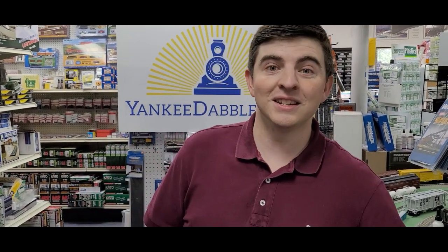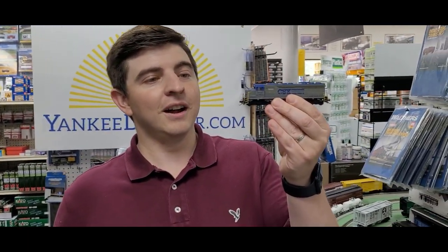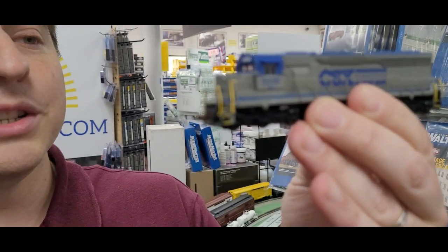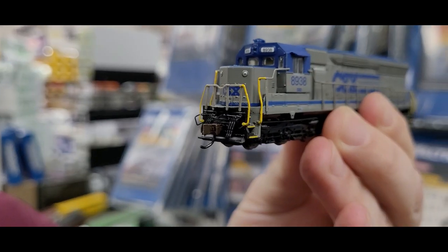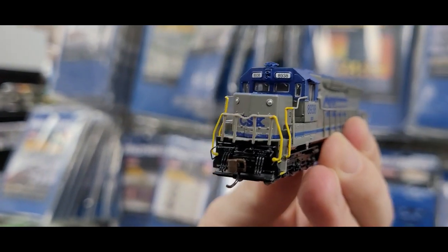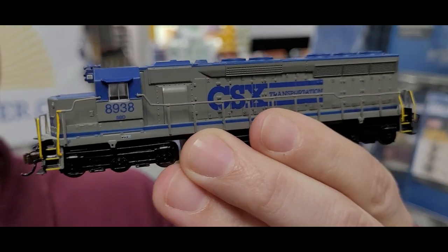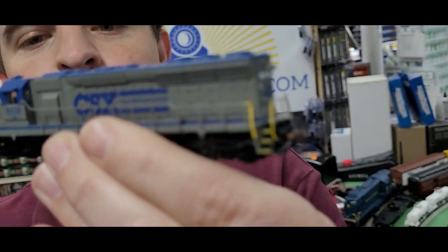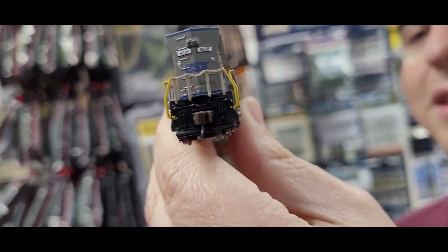These engines do have DCC. They do have sound. They are awesome pullers. I think you're really going to enjoy these, especially if you are an N-scaler looking for some locomotives to add to your fleet. Maybe you're a beginner looking to get into the hobby, or maybe you're looking to get something brand new that just looks fantastic. And even though it is a Bachmann piece, there is a lot of good things to like about these, and we're going to run them. We're going to see what they sound like.